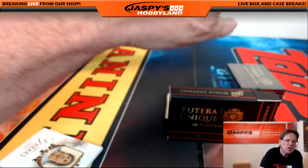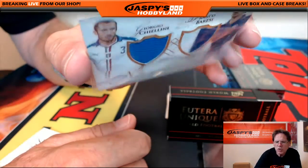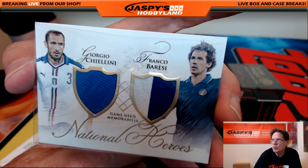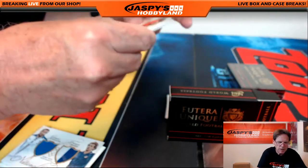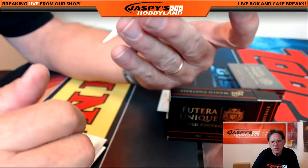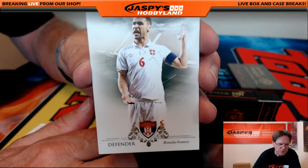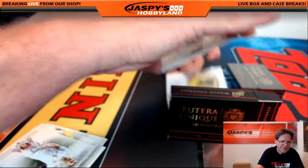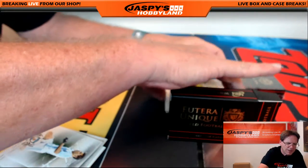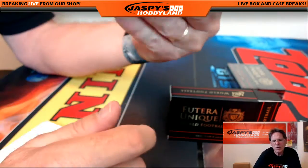And really nice, Giorgio Chiellini, and the other guy, Franco Baresi. This is number 21 of 50. National Heroes, game used memorabilia. Look at that. Two patches, one color, one color. Awesome, ain't they? Carlos Bacca. Daniel De Gea. Borislav Ivanovic, crazy name, too crazy for me. Maybe Joe might have a little trouble. Sergio Aguero. Yeah, I might have to break the soccer, bro. Gilberto Silva. And Yaya Toure.